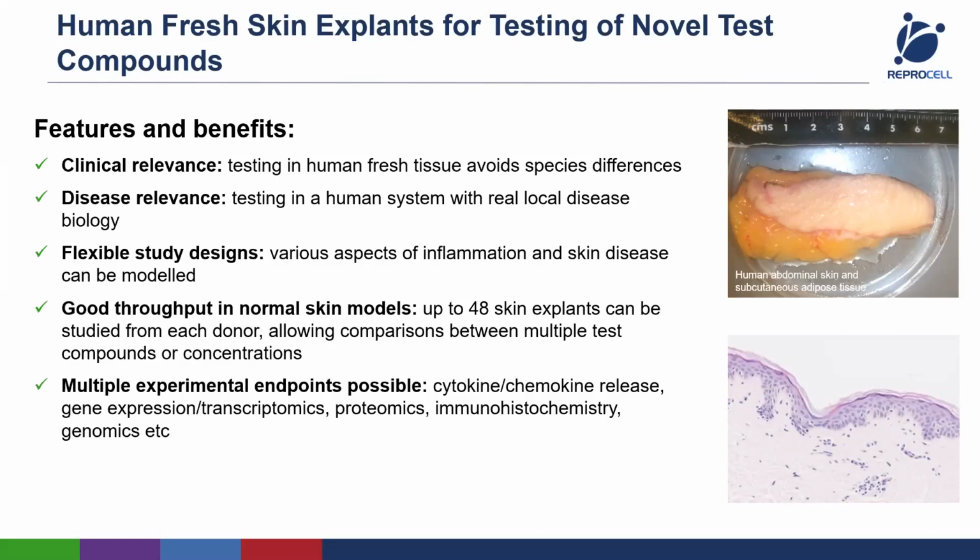The actual skin biopsies themselves are really flexible. They have a lot of different cell types in there, so there are a lot of different pathways that can be activated and modelled if you want to look at biology or at the modulation of those with test articles. I can give some examples of that. And the throughput for a human system is actually quite good, especially for the normal skin models which come via the surgical route, where we can obtain quite large samples. Again, I can give examples of that later on.